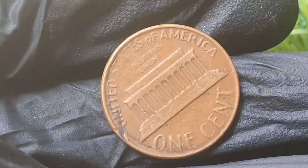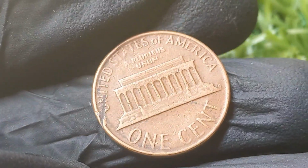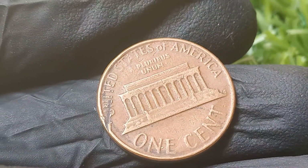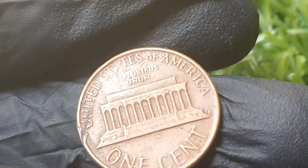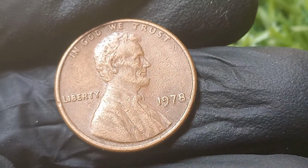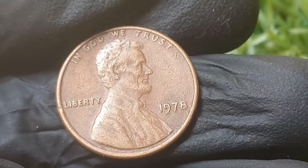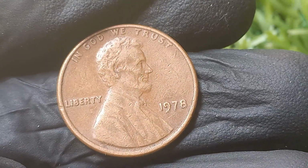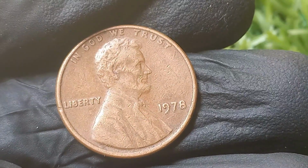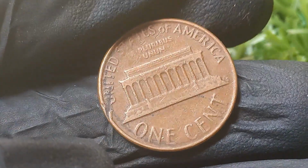The difference lies in the strike. The no mint mark 1978 penny worth serious money isn't just any Philadelphia cent. Look closely at the date. Look closely at Lincoln's profile. There's a sharpness, a doubling effect in some cases, a boldness in the way the coin was struck. Some experts believe it was an experimental die, a test run that slipped through the cracks. Others whisper it was a minting mistake never meant for circulation, and that mystery only adds to the value.